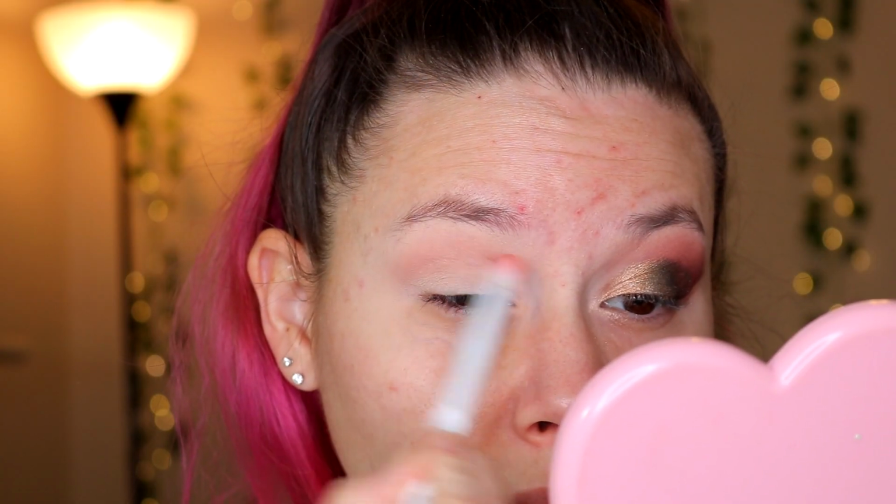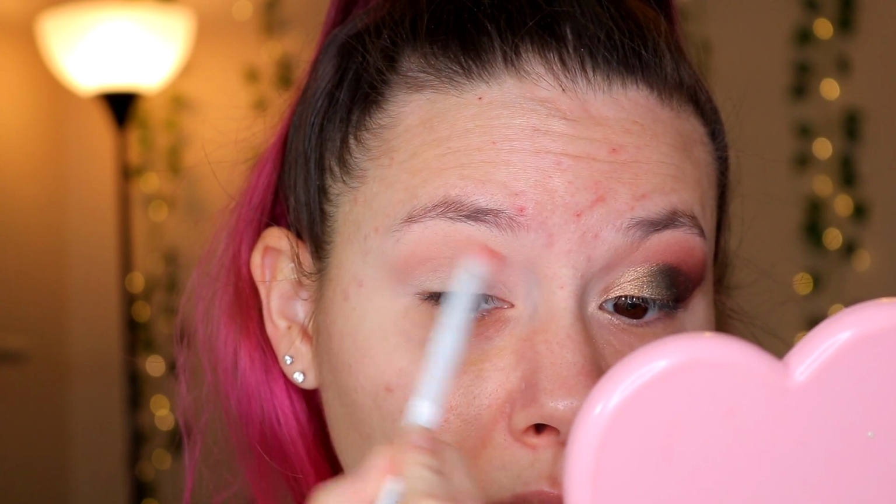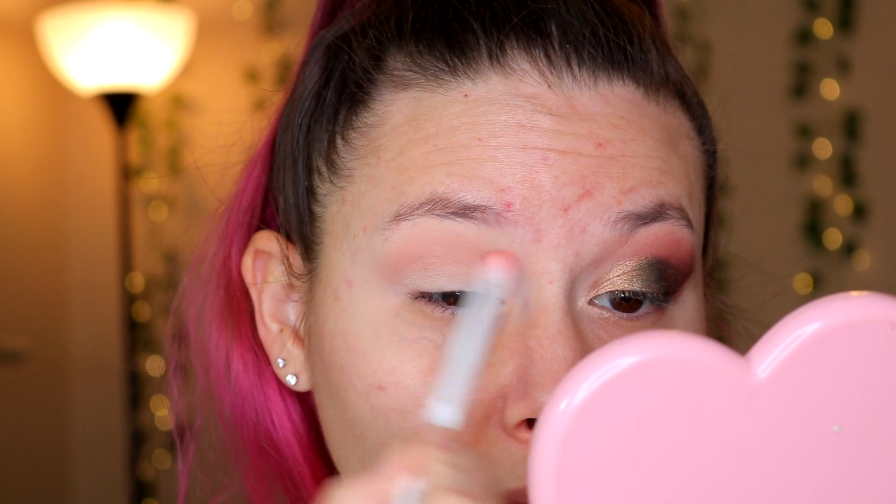So I have this tutorial as well. If you guys want to see how I transformed and got this eyeshadow look, makeup look, all that fun stuff, everything will be in the tutorial to follow. I'm first going to take the color Wink, and I'm using a Wet n Wild blending brush, and this is going to go in my crease as my transition shade.